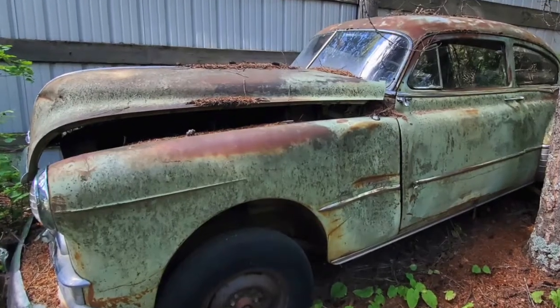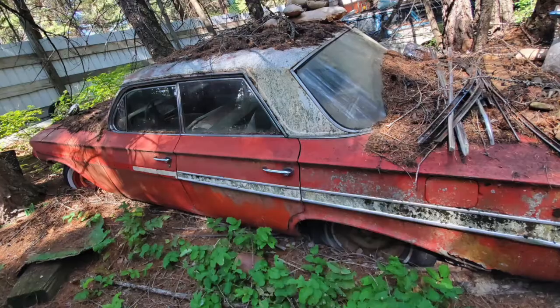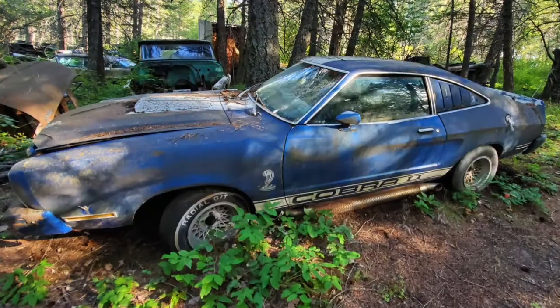Now, this is Western Montana, so our cars simply do not rot away. The condition they roll in is the condition they roll out. That's the beauty of living up here.